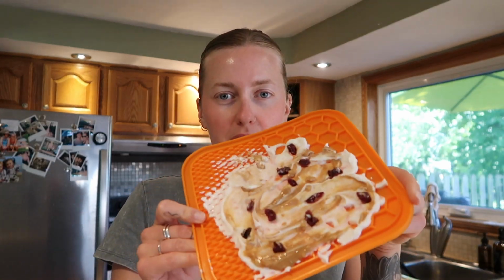Making my breakfast, I decided to make my dog a little stimulation plate. It's just plain Greek yogurt, peanut butter, and cranberries. I put it in the freezer for a little bit, so now I just pulled it out. I'm gonna let it thaw for a minute, and then this will entertain her for a little bit.